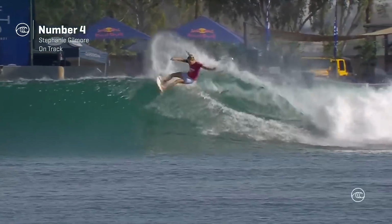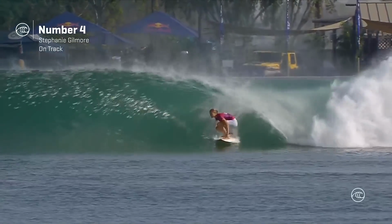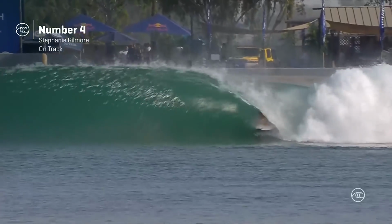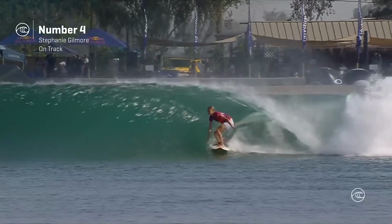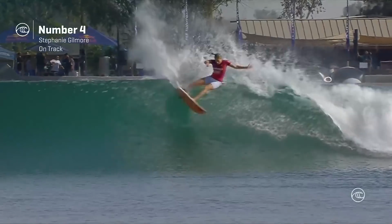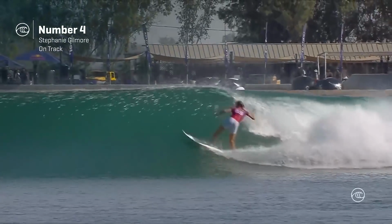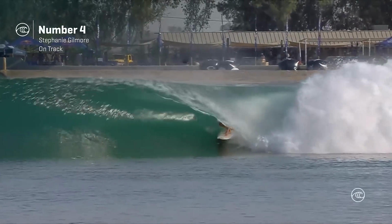Stephanie Gilmore on track to big scores. Anytime you awaken this incredible talent, watch out, rest of the field. Steph looked like she is building momentum already today. Yeah, she is, and one of the best in the barrel, definitely one of the best on the face. I think one place that she's going to have to make it happen is the lefts, and she knows it. In order to win this event, you have to be able to surf the left and the right. But she definitely looked on track, especially her very first wave. Got very excited about it. I mean, just so fun to watch.